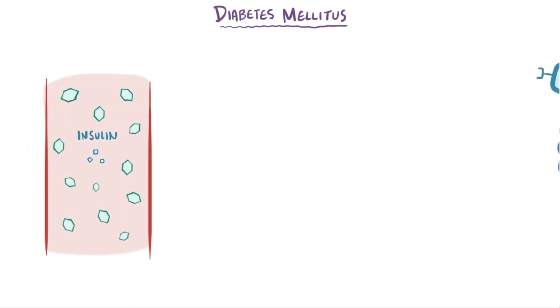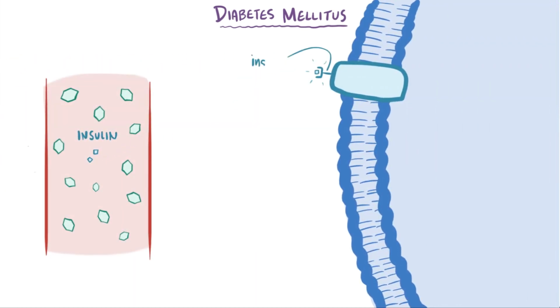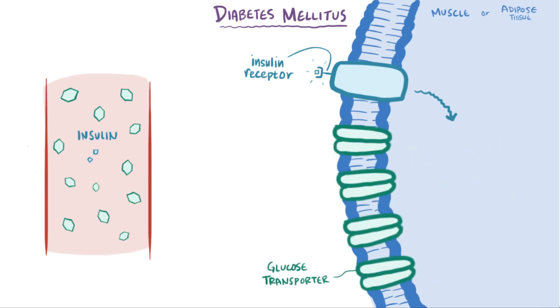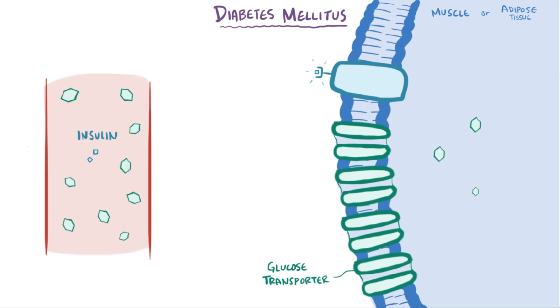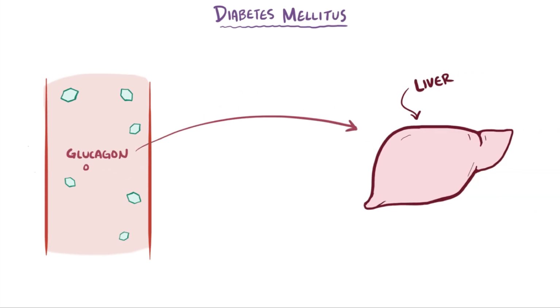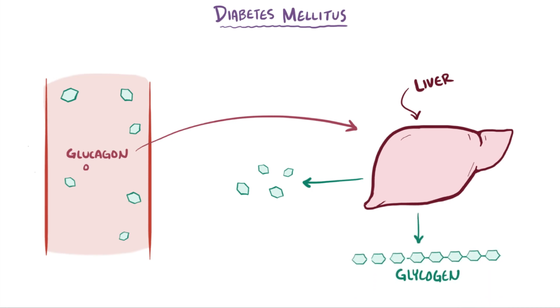Insulin reduces the amount of glucose in the blood by binding to insulin receptors embedded in the cell membrane of various insulin-responsive tissues like muscle cells and adipose tissue. When activated, the insulin receptors cause vesicles containing glucose transporters that are inside the cell to fuse with the cell membrane, allowing glucose to be transported into the cell. Glucagon does exactly the opposite. It raises the blood glucose levels by getting the liver to generate new molecules of glucose from other molecules, and also break down glycogen into glucose so that it can all get dumped into the blood.